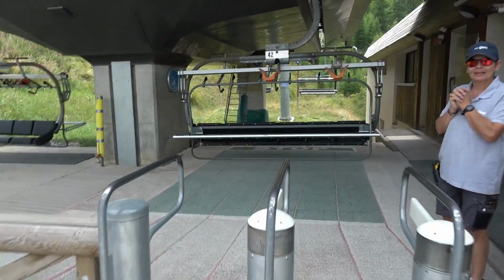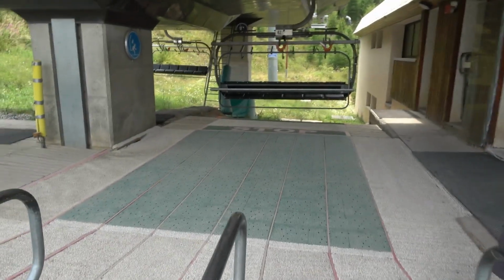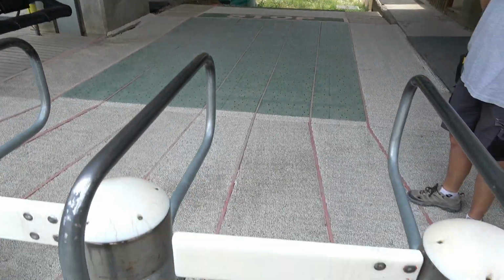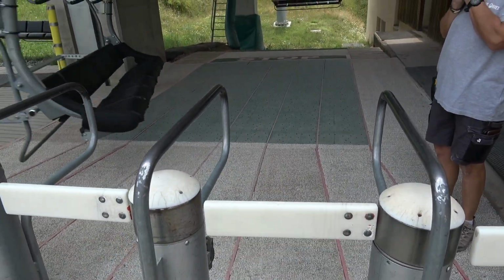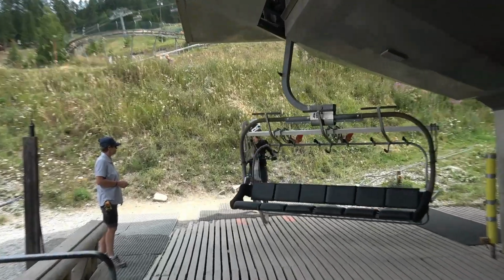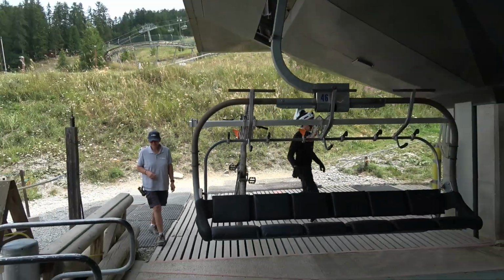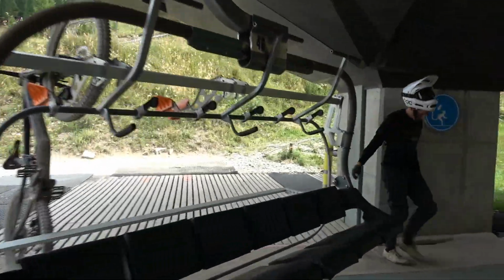Bonjour. Bonjour. Oh, j'attends le prochain. Just got to wait for the barrier to open. Might have company on this one. So I'll head up with this chap. Unsuspecting member of the public. Merci.